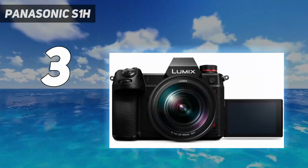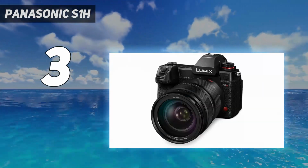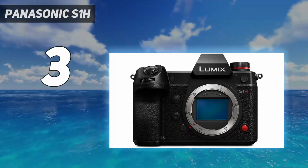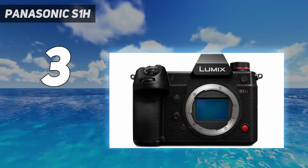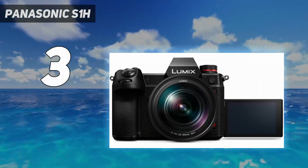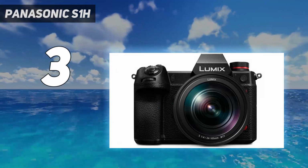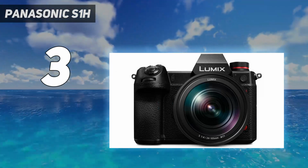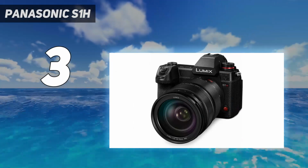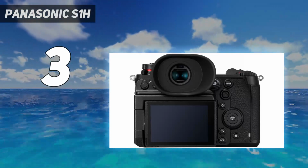The headline spec is its ability to capture 6K video, yes, 6K, either in a 3:2 ratio at 24p and 10-bit 4:2:0 quality, or 5.9K in a conventional 16:9 ratio at 30p, 25p, or 24p. At this level though, processing power is the limiting factor, so with 6K or 5.9K capture, you're restricted to the cropped Super 35mm format.